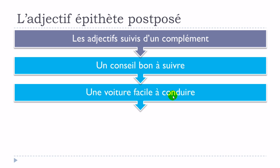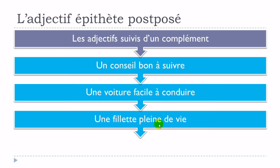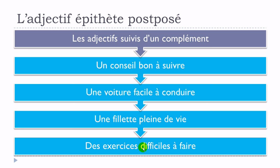Une voiture facile à conduire. Une fillette pleine de vie. Des exercices difficiles à faire. Okay, so in all these cases, you can see that the adjectives are introducing something more. Okay, so you get a preposition, and after that, you've got a verb here, and then a substantive here, and a verb here as well. Okay, but then in all these cases, keep in mind that they should come definitely after the noun.